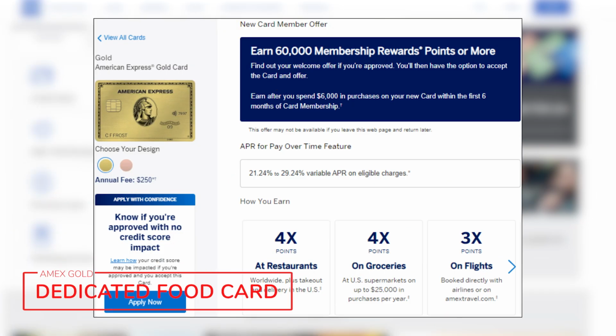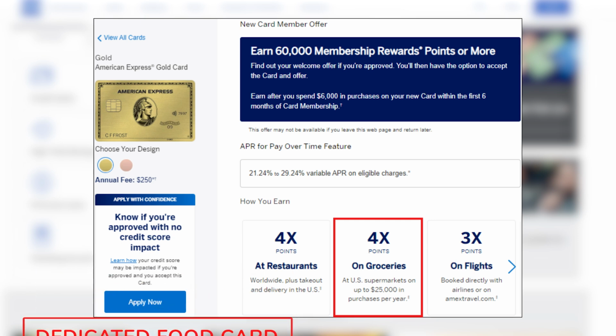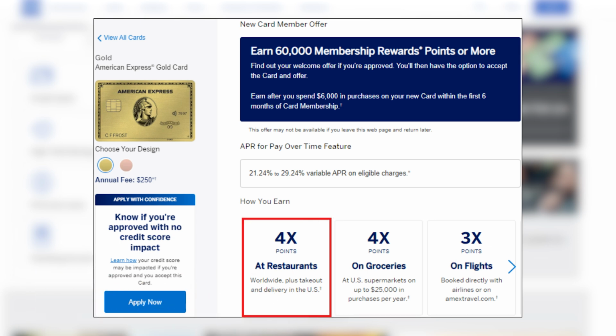The AMEX Gold Card is our dedicated food card, earning 4x at grocery stores, whether that's online or in the store, and 4x at restaurants, whether that's dine-in or takeaway. So the rare occasion when my wife and I get out to dinner, or when I'm traveling for work, this card gets used pretty heavily. Just make sure if you are shopping at places like Wild Fork or seafood markets that they are designated or classified as a grocery store. And there are certain apps where you can track that, like that Max Rewards app that I mentioned before.